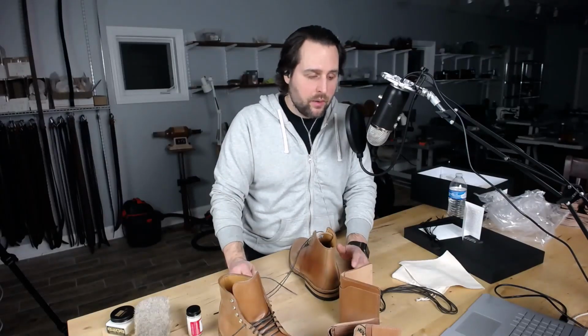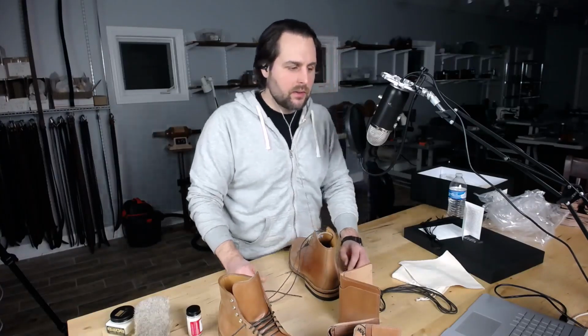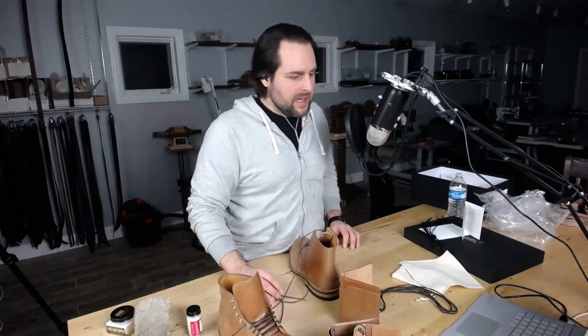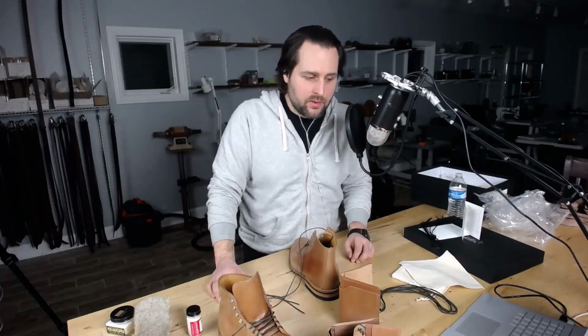You could take a look at Rancourt. But the biggest thing is sizing, and it's really hard to get the size right. So if you can get at a store that has any of those in person, that would be worth doing.